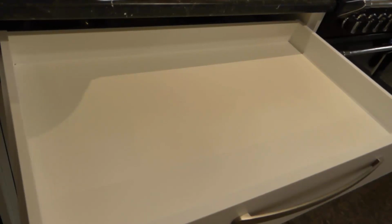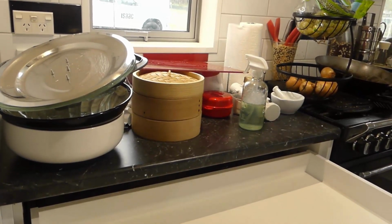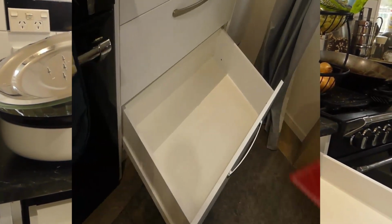So now that that's done, I need to move these items and put them in the other drawer. So let's get that done.